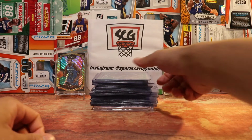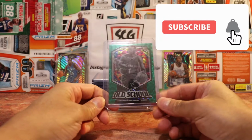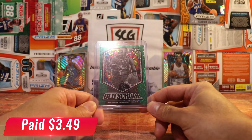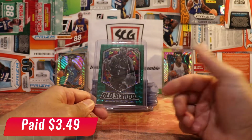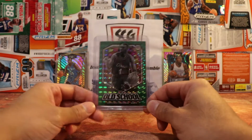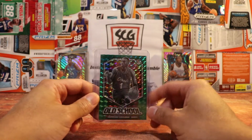So first off, we have 2019-20 Panini Mosaic. This is the old school inserts, Penny Hardaway, nice green mosaic, a little bit of stained glass in the background. I really like these inserts a lot. This is my first one in the green.